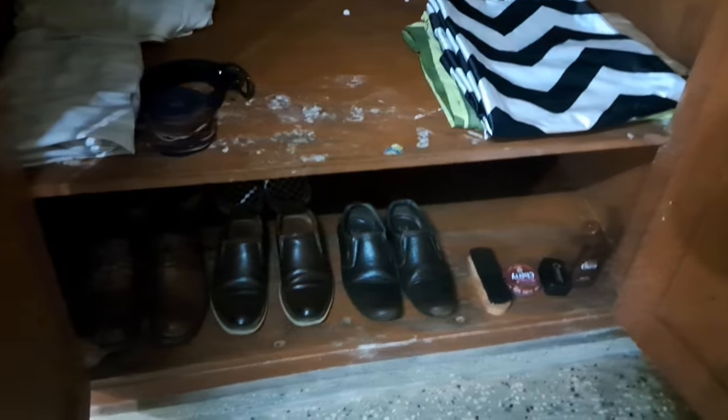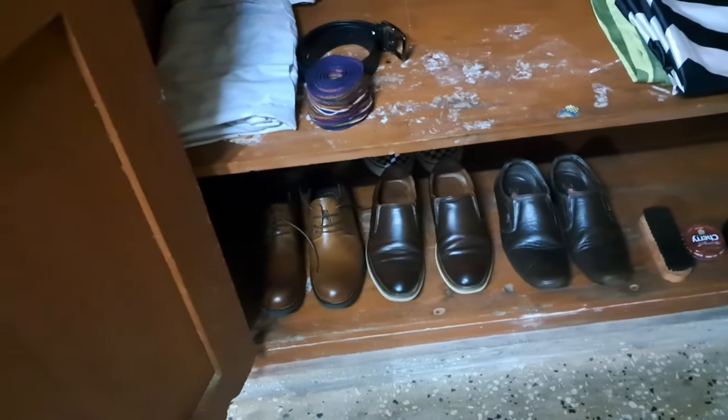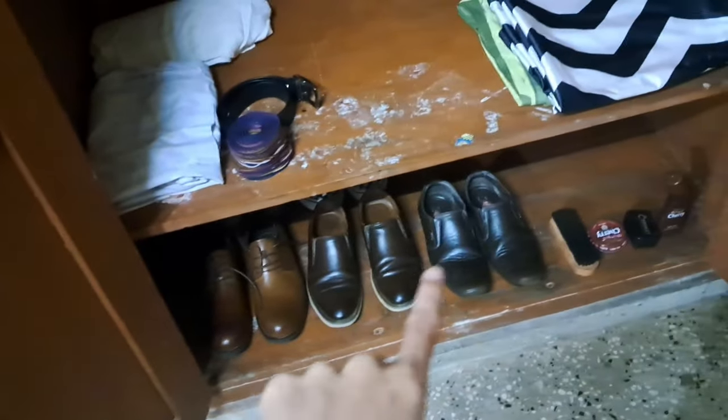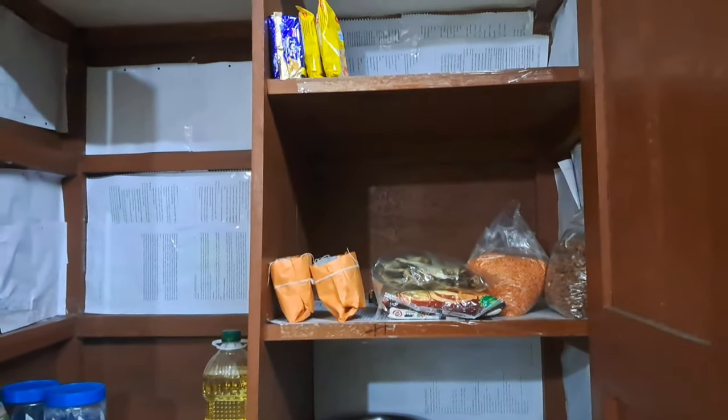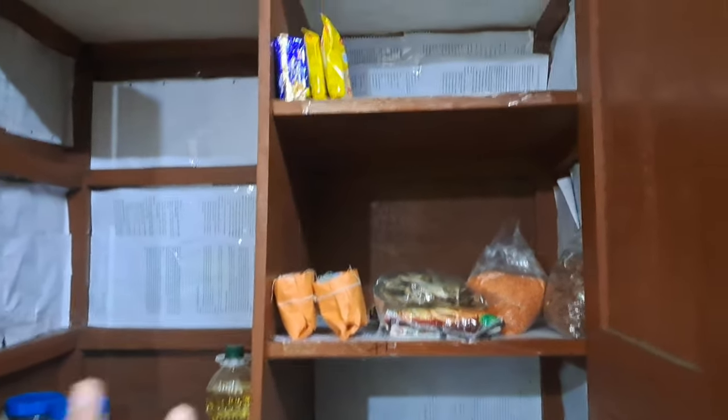Look at this. I've got my new shoes. Look at the shine. And then two other old ones. And then this is where I keep my food items.